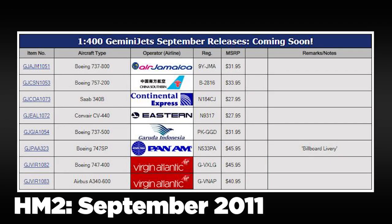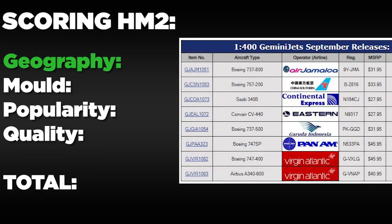The second honorable mention encompasses September of 2011. This set contains a great amount of geography, with a Caribbean offering, a couple of Asian planes, and some Virgin Atlantic releases. This is about average for a GeminiJets release in terms of the geography, but some other additional regions including South America, Africa, and perhaps some complementary European and American models would have been quite helpful here, so I'll be giving it 6 points.